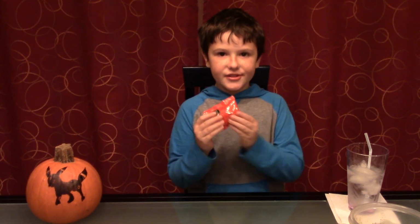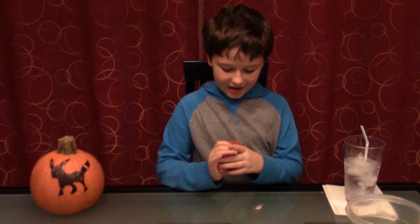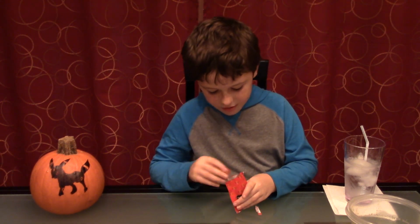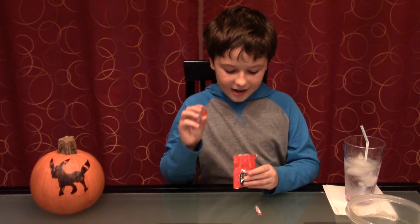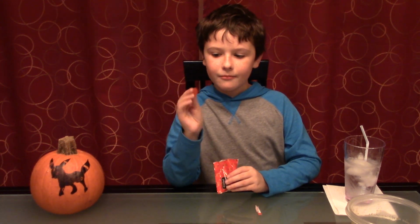Next I have like these gummies. I have no clue what it is. It just says Market Pantry. I really want to try this, so let's see what's inside. Oh, it looks like bunches of different flavors. So I'm guessing this is a pumpkin. I'm guessing this is an orange flavor.